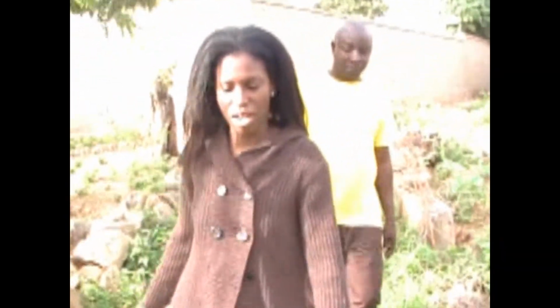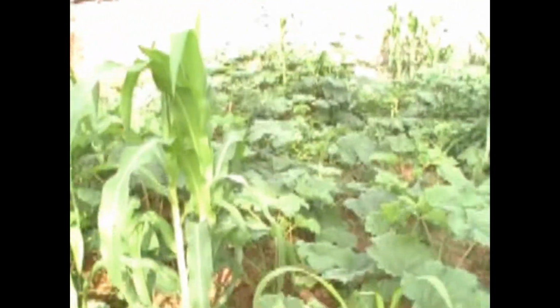Okay. Compared to what I've seen before with a lot of the corn, it's real big back here. There's a lot back here. It's doing pretty well now that it's the rainy season.